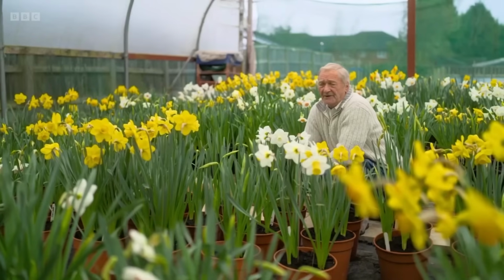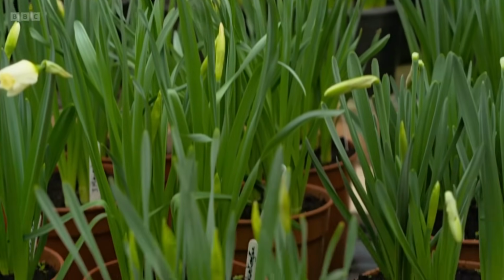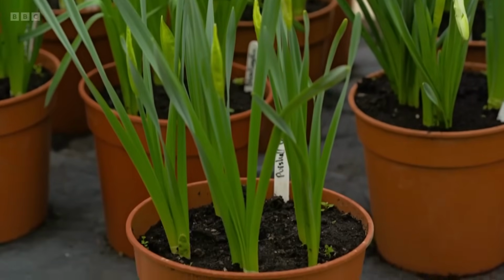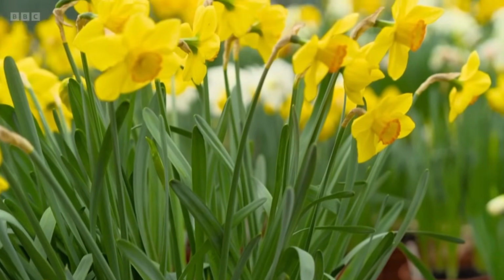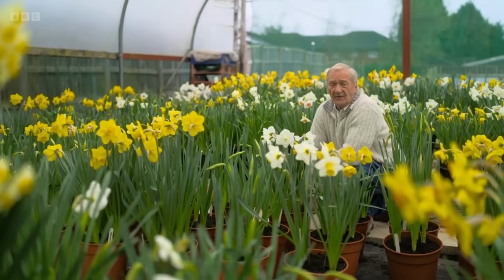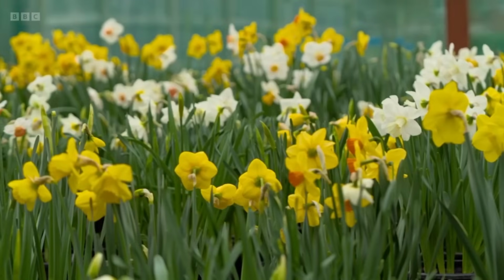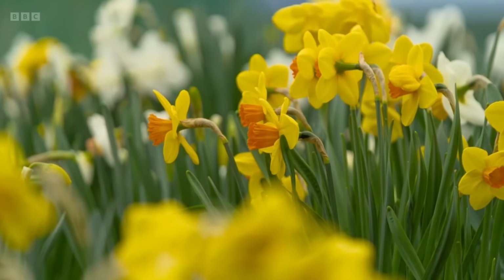You can notice all my daffodil collection is in pots, and they're in pots because it enables me to move them about. I can move them in the greenhouse, but in the main, we don't want any rain damage, any weather damage. They don't spend anything like their total life under here. They're only under here for about 3 to 4 weeks. And 5 in a pot.